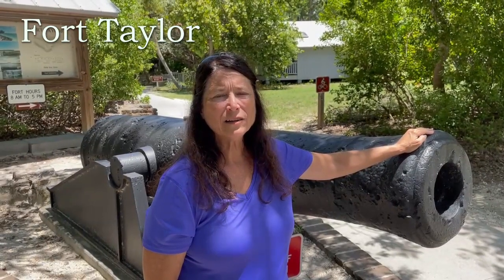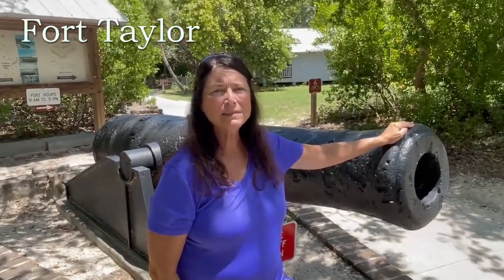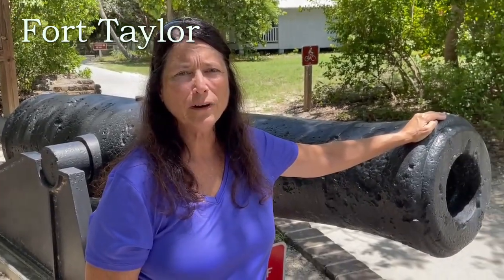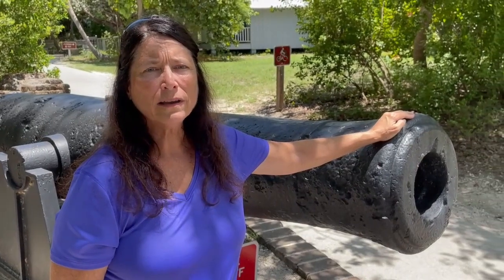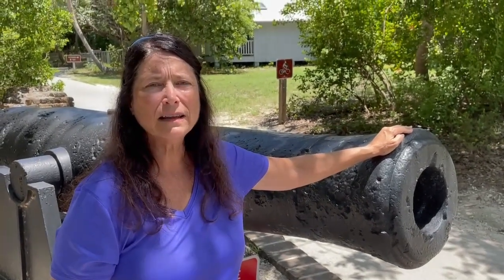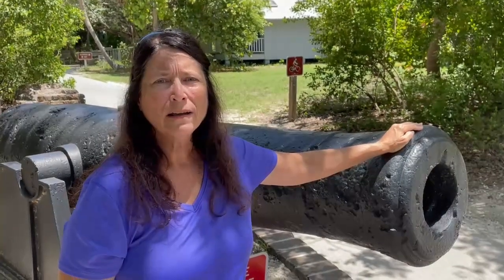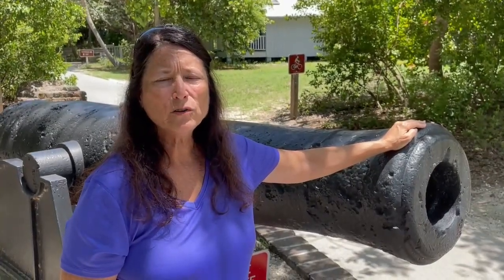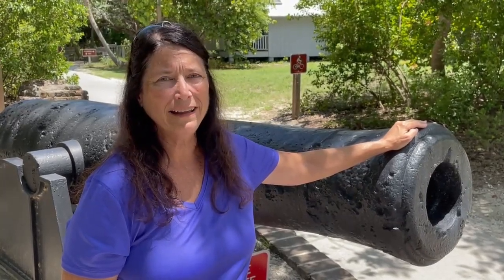Fort Zachary Taylor is part of the Florida State Park System and has been designated a National Historic Landmark encompassing 54 acres. Construction for the fort began in 1845 and was completed by 1866. During the Civil War, Key West was the only southern city held by federal troops for the duration of the war. Its location was used for the headquarters of the U.S. Navy's East Gulf Coast Blockading Squadron.